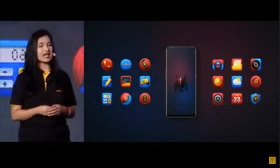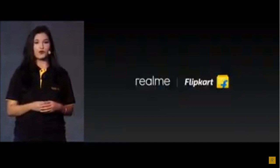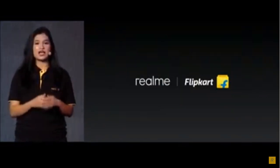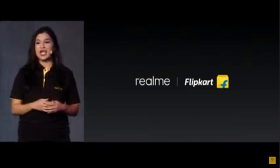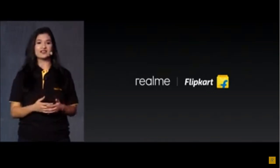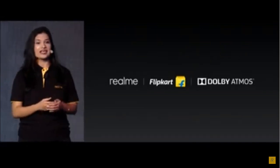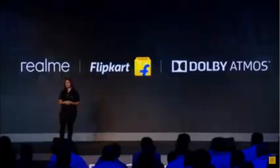Moving ahead, I would like to announce that we will be partnering with Flipkart for both Realme 3i and Realme X, and we would like to thank Flipkart for their continuous support. Now, I would request our CEO, Mr. Madhav Seth, Mr. Aditya Soni, Senior Director of Flipkart, and Mr. Ashim Mathur, Senior Regional Director, Dolby, to come on stage for the photo op.